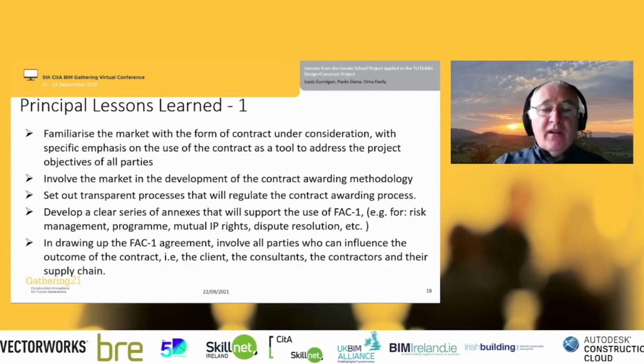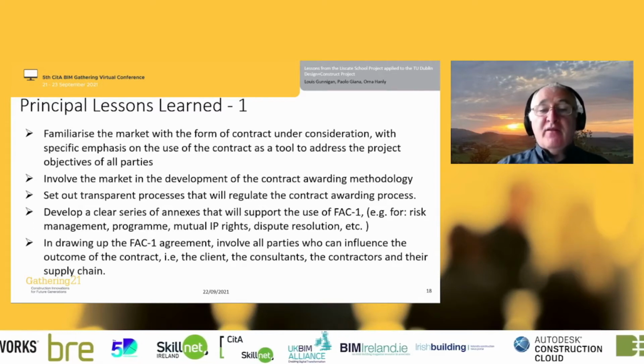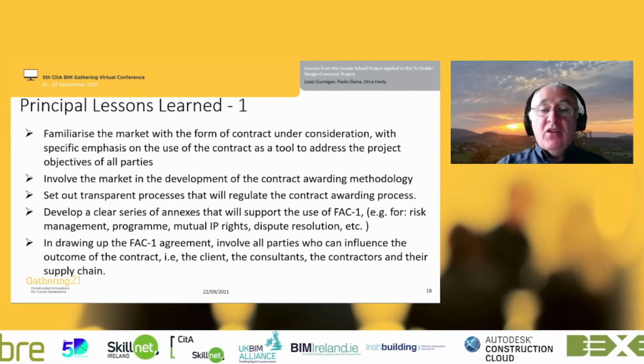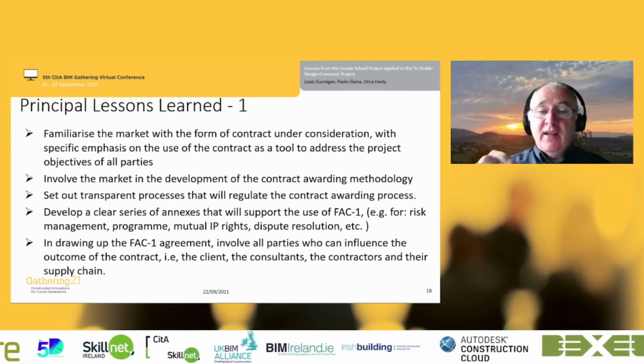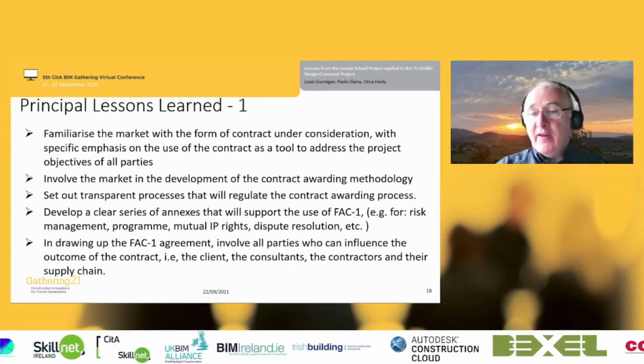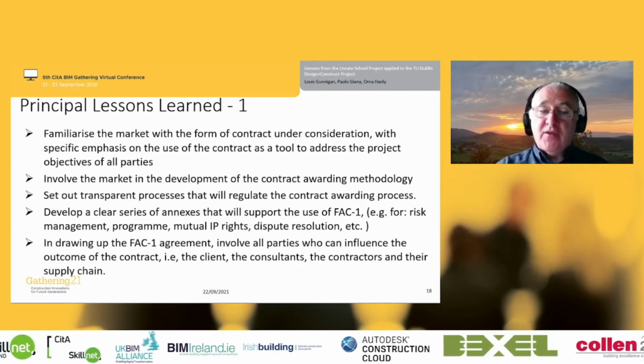Okay, so the main lessons that were learned, and there were 9 of them, so there's quite a bit here. The first thing is that you have to familiarize the market with the form of contract under consideration. And you have to emphasize that the form of contract is a tool to address everybody's objectives, and that everybody will work together to try to achieve those objectives.